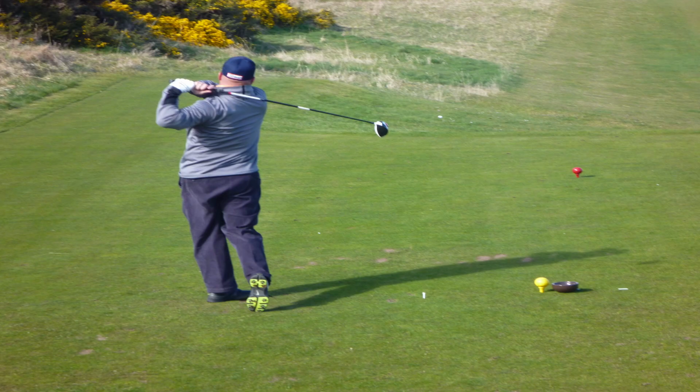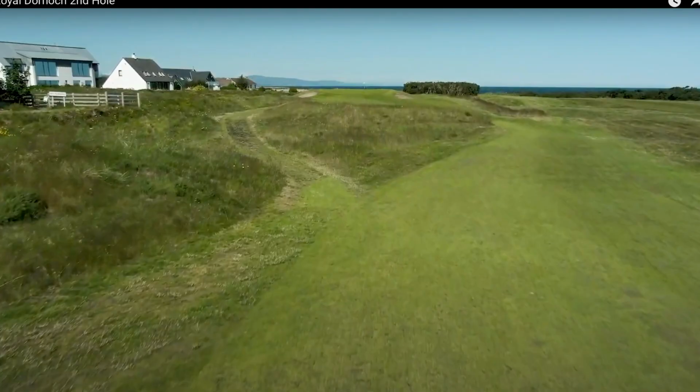Some of our favorite holes on Royal Dornoch, number 2, which doesn't get a lot of acclaim, but we really liked it. It was a beautiful medium length par 3. It's been described as one of the hardest holes in golf when it plays into the wind, and we did.